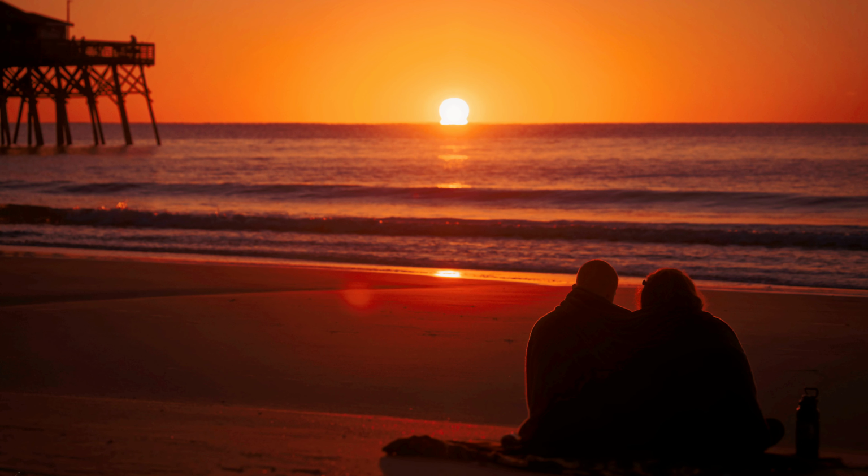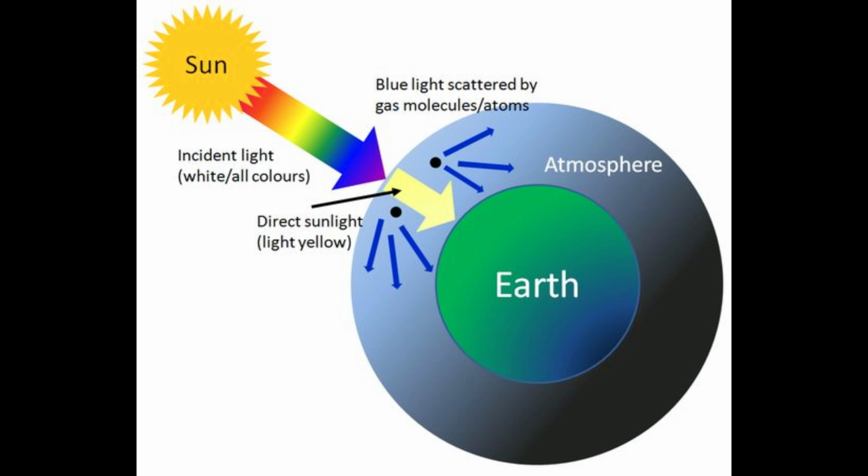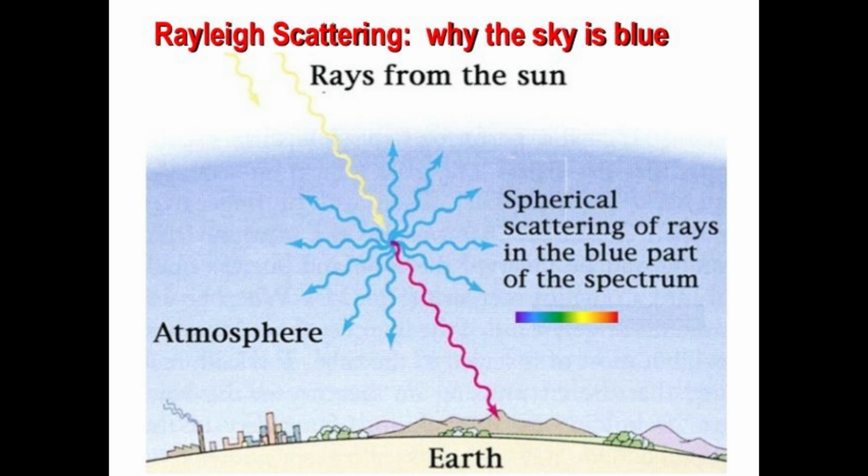Now, during the golden hour, the sun sits at the lowest point on the horizon, and the light has to travel through a larger portion of the atmosphere. This elongated path scatters the shorter blue and green wavelengths, thus allowing the warmer reds and orange hues to dominate. It's like nature's giving us a helping hand. So next time you're planning a photography outing, remember to embrace the golden hour for the breathtaking and vibrant results.